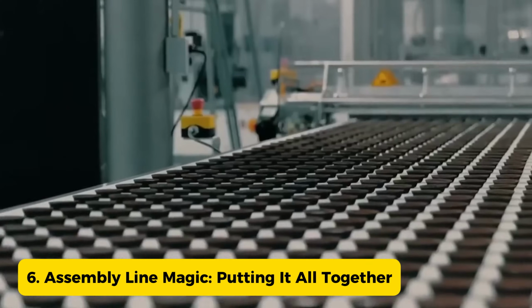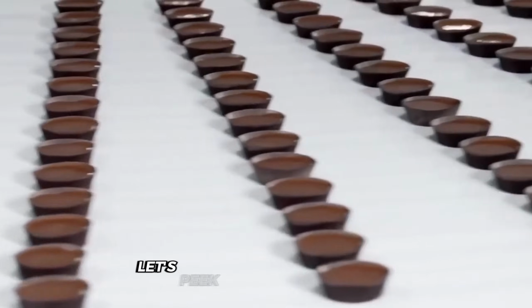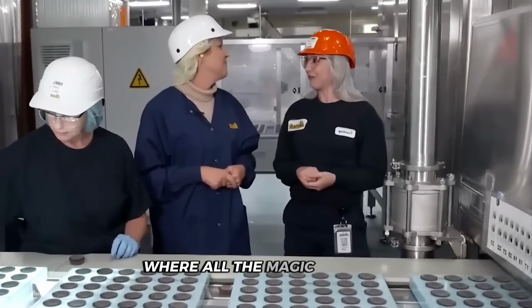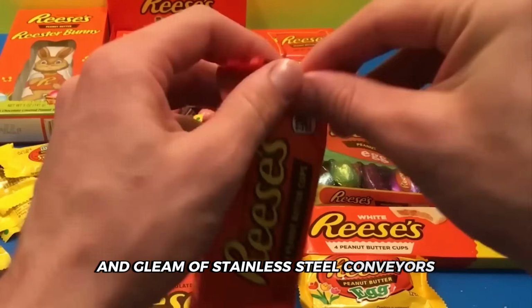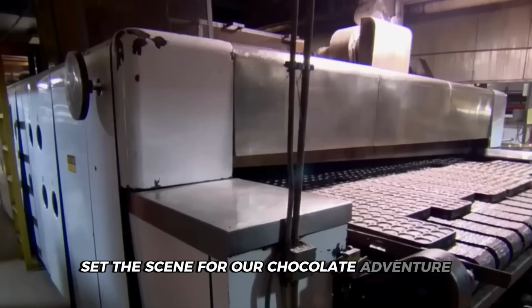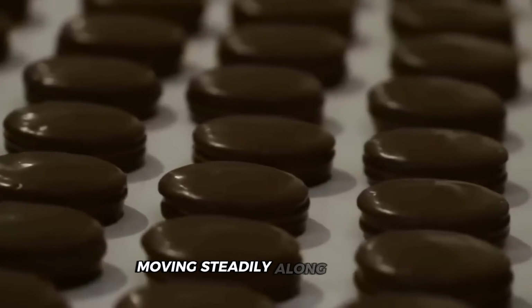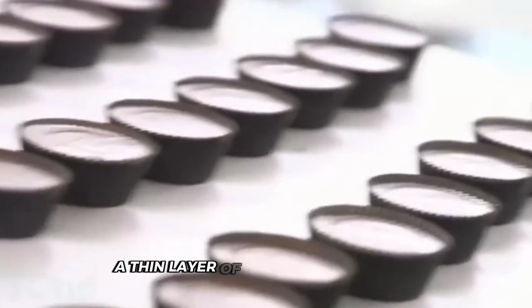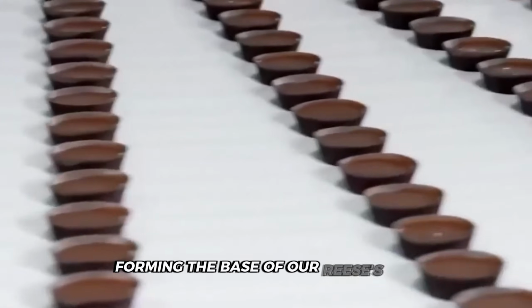Ever wondered how every Reese's cup achieves that perfect balance of chocolate and peanut butter? Let's peek at the assembly line where all the magic happens. The hum of machinery and gleam of stainless steel conveyors set the scene for our chocolate adventure. Check out the long belts loaded with special molds moving steadily along. First up, a thin layer of tempered chocolate gets poured into each mold, forming the base of our Reese's cup.